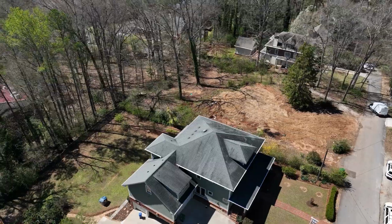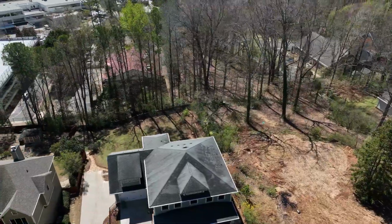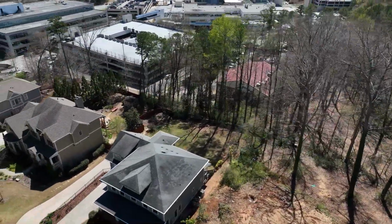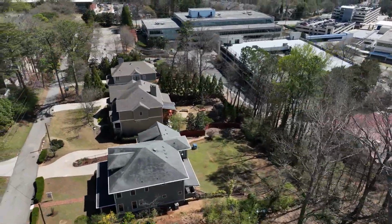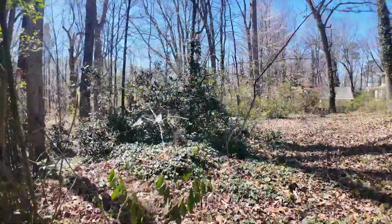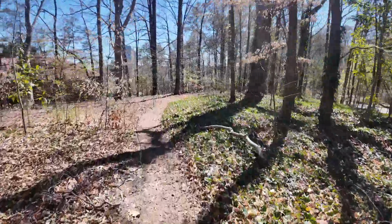Now, you can see behind me, it is still not quite in full blooming season yet. We're kind of pre-spring, so imagine all these trees are going to be filled with leaves. It's going to feel very private. But right beyond catty corner from here, there is the VA hospital. But again, like I said, if you like nature trail walking, you can get direct access. There are some nature trails right in your backyard that you can get on, connect to, and it'll take you over to the Lullwater Park Preserve.